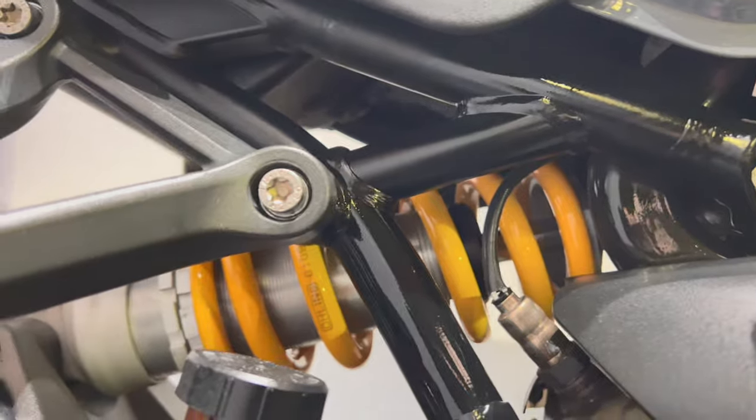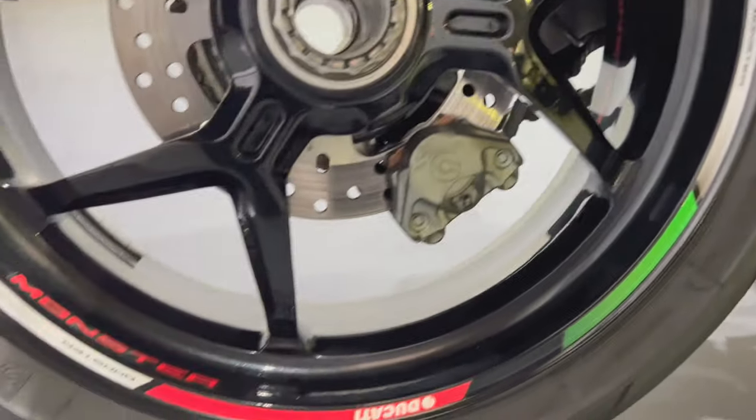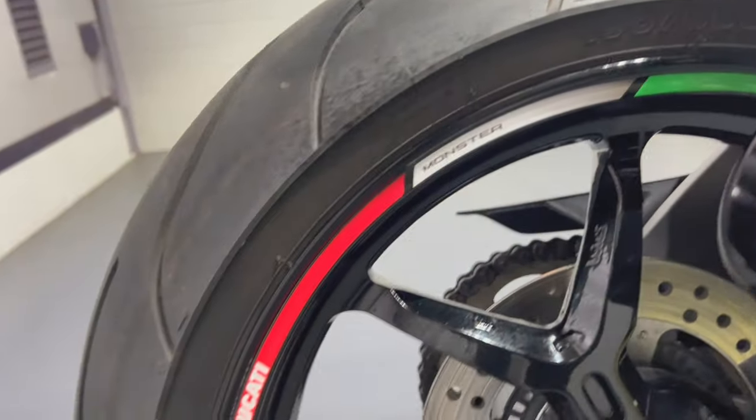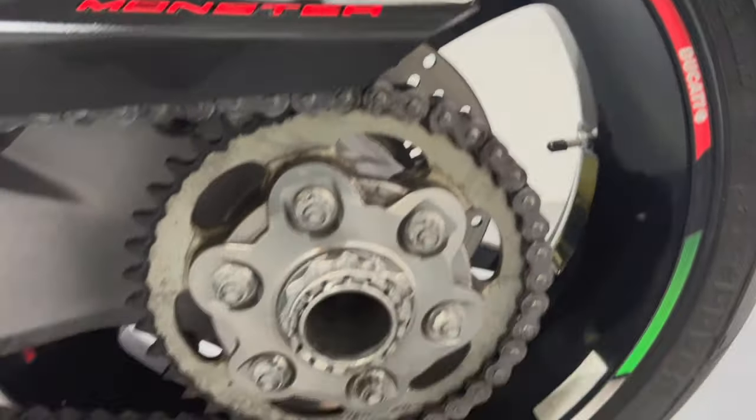All the suspension's nice. Again, with it being the S model, you get the Ohlins, so it's adjustable front and at the rear. Rear wheels are good. Of course, we've got the RNG tail tidy, and the swing arm and the chain and sprockets are nice. There's just on the back of the swing arm, just where your heel rubs a little bit, so there is a little bit of a mark there.